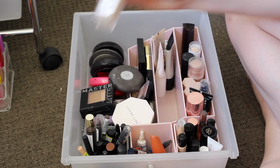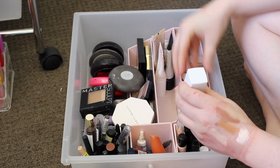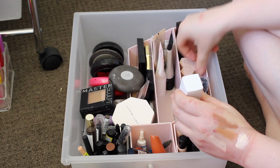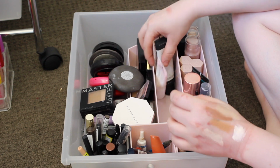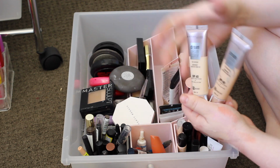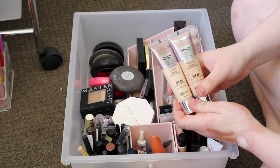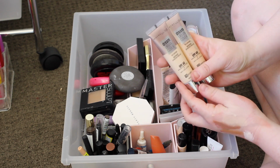I don't know. I'll see how I go. I've got my favourite foundation here, which I will put at the front with my primer that I love for easy access. I purchased more foundation, so I want to do a first impressions of these. So probably expect one next weekend. It's the Maybelline Dream Urban Cover. They've got SPF 40, which is awesome.